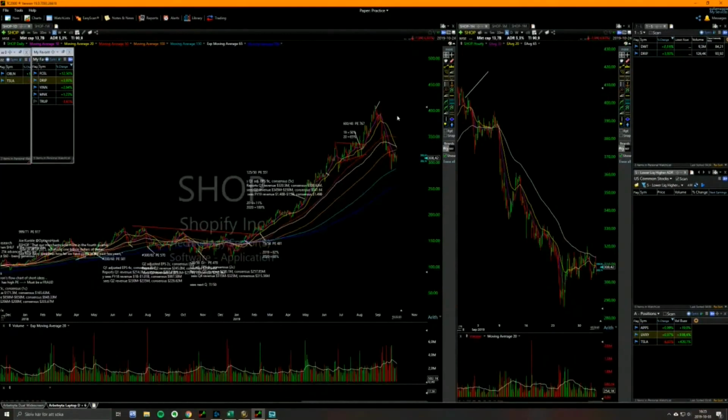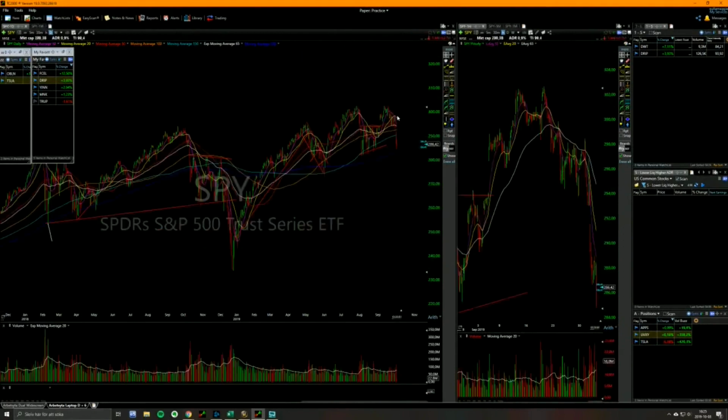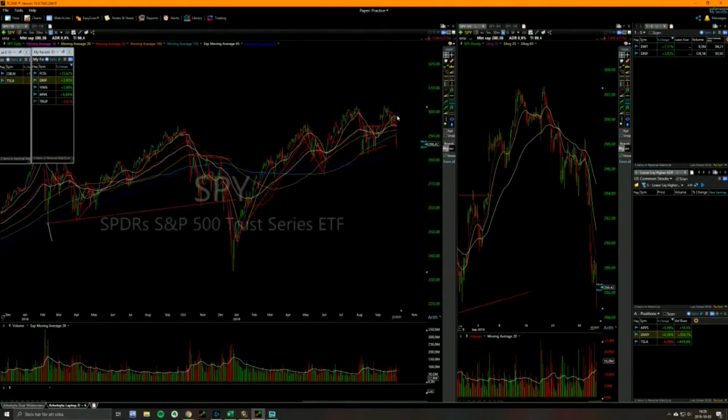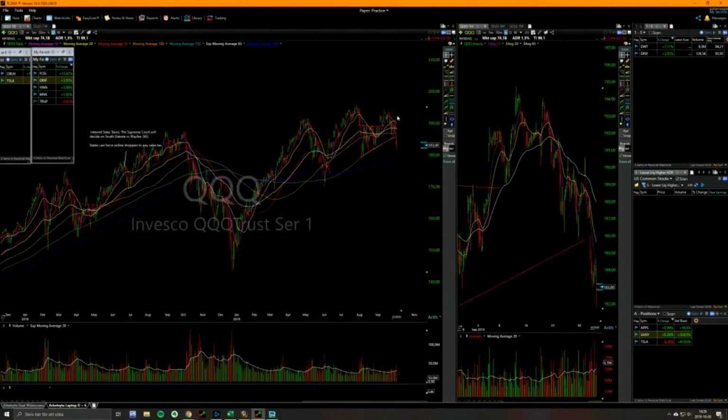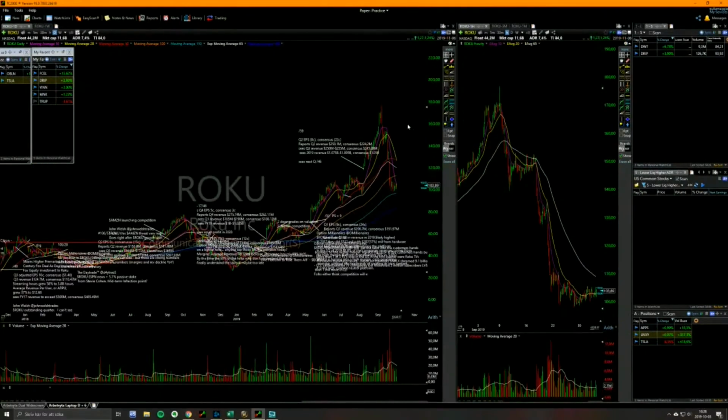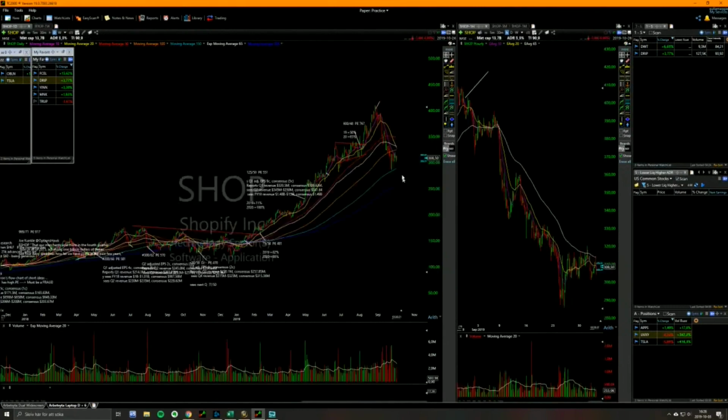So these are signs I look for. You know, these leaders that have pulled back a lot lately, past few months, and now they're bottoming. And they're way stronger than the overall market. Like, look at the Nasdaq, look at the SPYs. They have kind of broken down from this range. But stuff like Roku, it's holding up inside of this range. Same thing with Shopify. They're holding up.